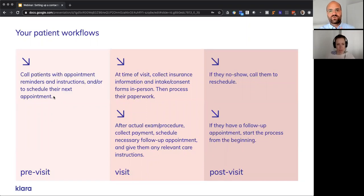Now let's look at it from the perspective of you and your staff. So how this process looks from your end. You call patients before the visit for scheduling, reminders, or instructions of any type or question. At the time of the visit, you have to collect and verify insurance information, intake, consent forms, and then process the paperwork. Immediately when the patient comes back from the visit, you have to collect payments, schedule follow-up appointments, and give any relevant care instructions right there in the office over the counter. And if patients no-show, you have to call them to follow up. And if they have a follow-up, this whole process starts over again.